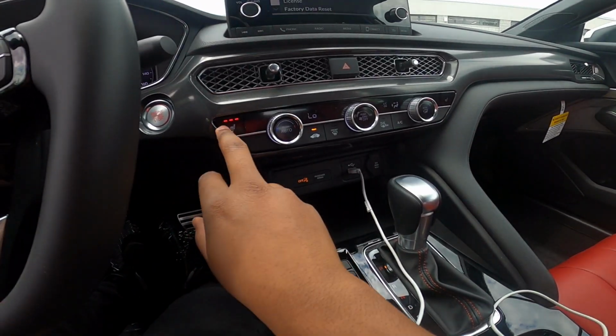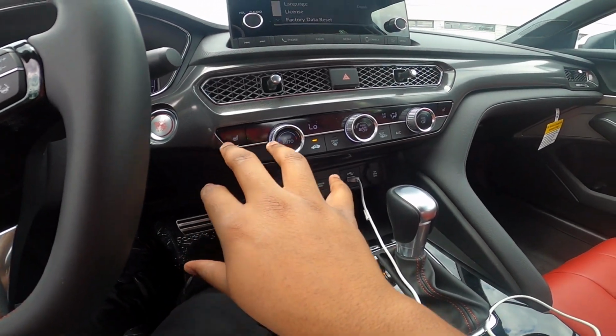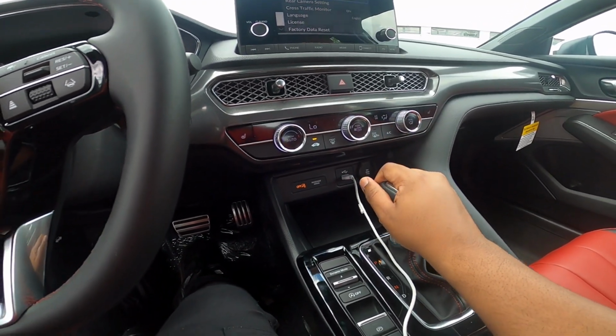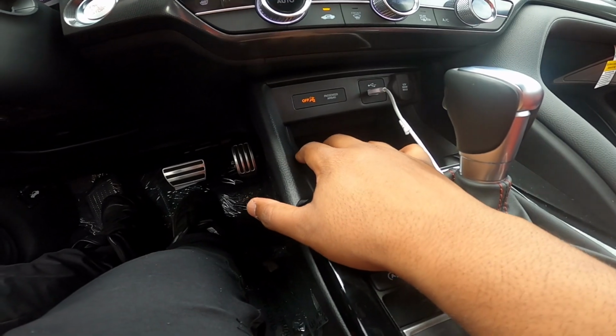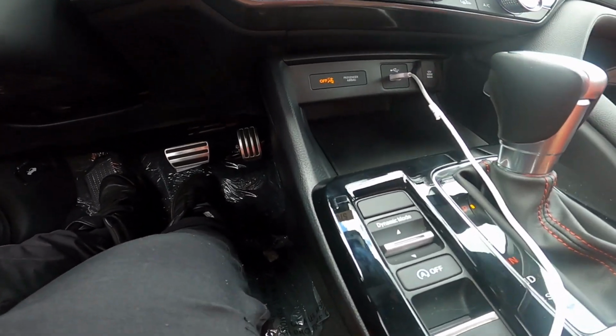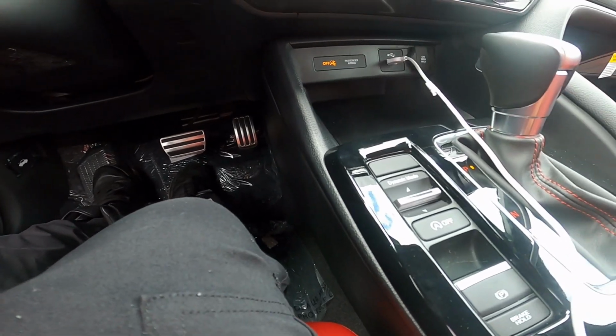So that's something that I do like, and I think is better for a younger demographic. Now down here you do have 3-stage heated front seats with a single zone climate control. You have a little bit of storage right here with a USB port and a 12-volt outlet. Some storage right there for your phone.